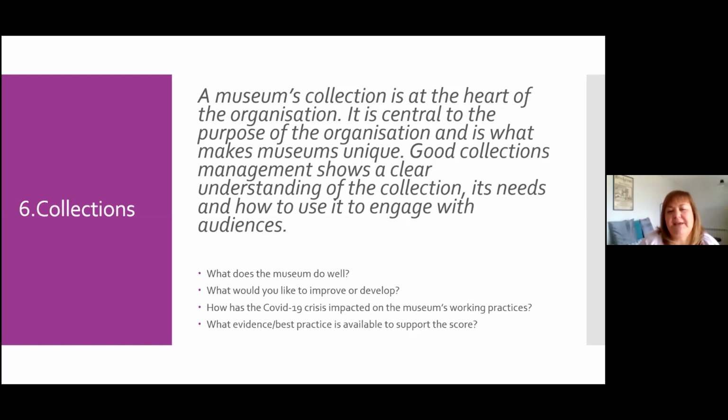What does your museum do really well? How could you improve or develop what you do with collections? And how has the COVID-19 crisis impacted on the museum's working practice with collections? What evidence or best practice have you got that can support your score here? So there's various questions within the collections theme. How are you going to be able to score it and what evidence have you got?